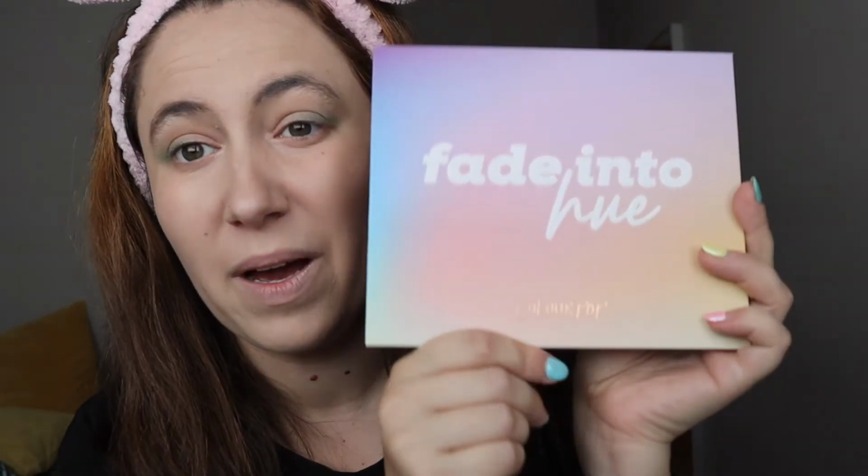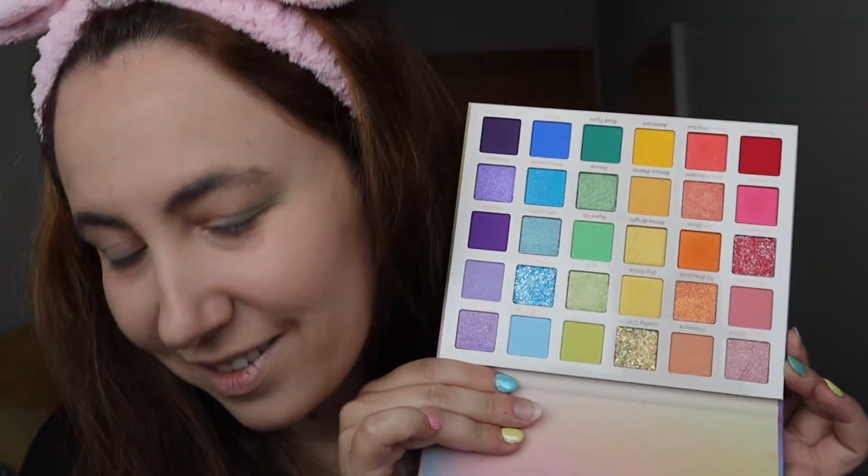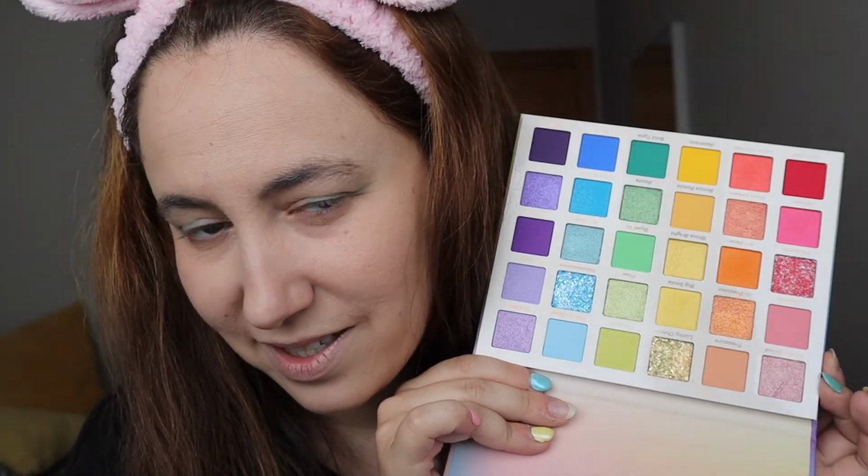I'm gonna be using this eyeshadow palette that I love. Oh my goodness, I love it. This is the Fade Into Hue by Colourpop. This is just the cutest eyeshadow palette ever. I mean, the cutest. It's just the cutest. So yeah, I have no idea what to do.